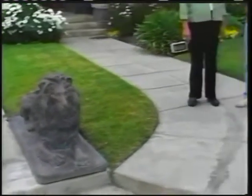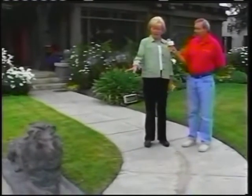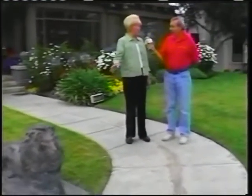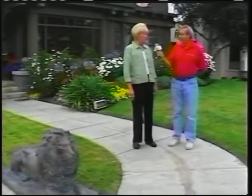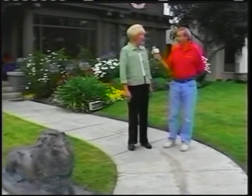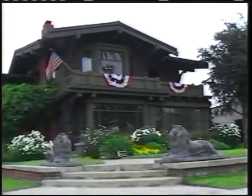How in the world could they lift them? Well, they were lighter than these. These weigh 650. The others were about 300. So they were a little lighter, and we have no idea. They did it within an hour in the morning. We came out, got the paper, the lions were here, came back to get the other paper, and they were gone.